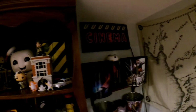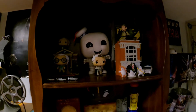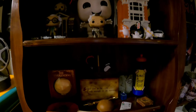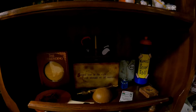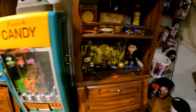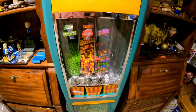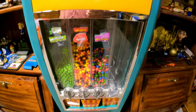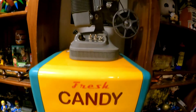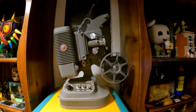And more of my geek stuff coming up from different movies, like Ghostbusters and Back to the Future. A few other random things from Hook, Neverending Story. And down here I got my Harry Potter collection. Then over here I got my very own candy machine. I have all my different types. Right now I just have all sorts of different types of Skittles. I have my own little movie projector. It's an old one. Works a little bit, but not too much.